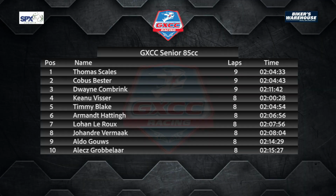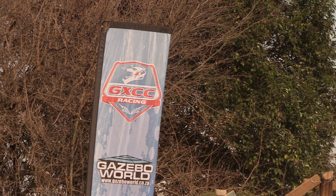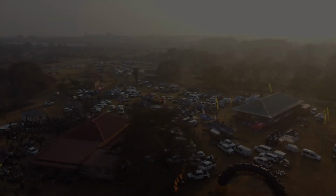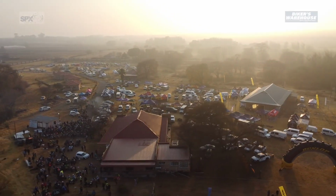Tommy the Gun Scales on top once again, firing out into the distance for his championship ahead of Bester, Combrink, Visser, Blake and Hutting. Strong lap times and crazy racing from our senior 85s. Juniors wrapped up tight in a bow. We now turn our attention to the main loop and back into DSP to talk to Vian Duplessis, our route director, about the big 45K'er.